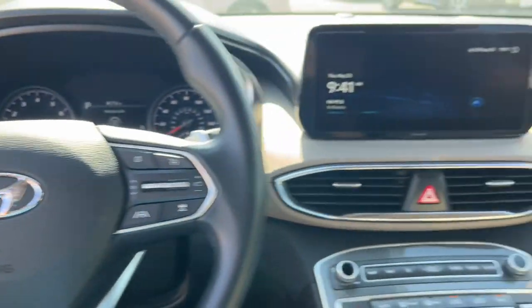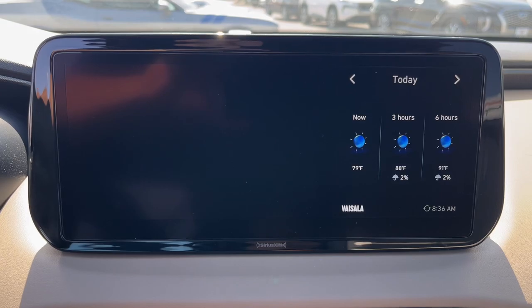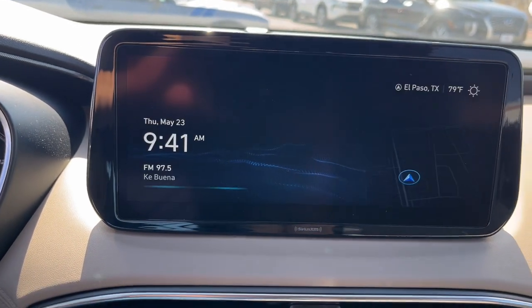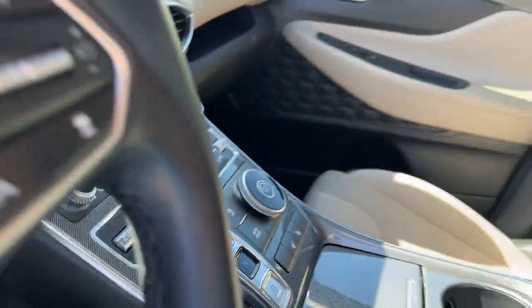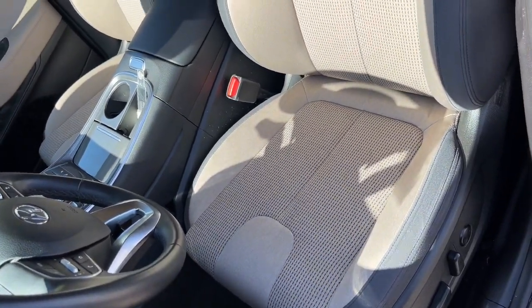These are just some of the great options this vehicle comes with: Apple CarPlay and/or Android Auto, navigation system, keyless entry, heated mirrors, power liftgate, backup camera, satellite radio, power driver seat, dual zone AC, aluminum wheels.